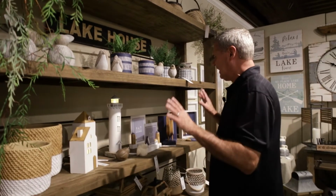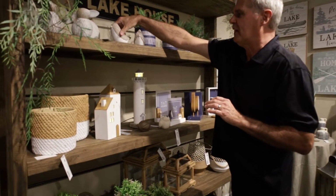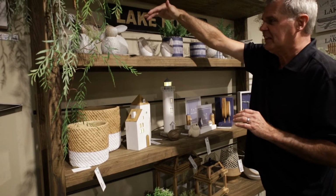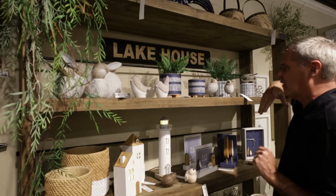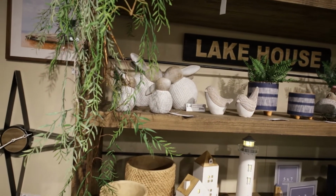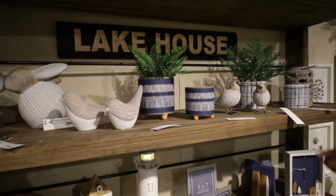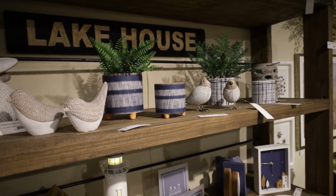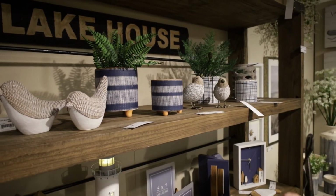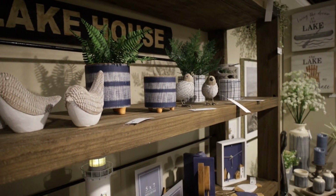There's so many things happening here that it's so interesting. I told you that woven effect, or the weaving, is so trendy right now. You'll see it on these rabbits, these new contemporary birds. And then we brought some new containers in, and I love the denim effect on this and the striping. And again, the little feet for the raised pots. The little footed or raised element is a new trend also, and you'll see it in so many different places with so many different items.